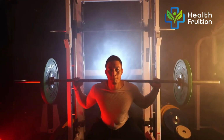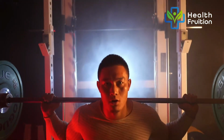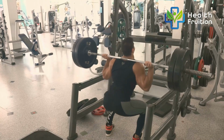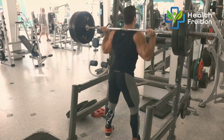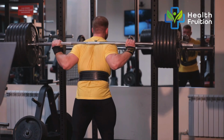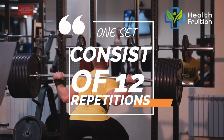Because this squat concentrates on the abdominal muscles rather than the legs, you should use a considerably lighter load than a traditional back squat. Bend your knees as far as you can while sending your glutes backward, simulating the motion of lowering yourself into a chair. Return to the starting position by applying pressure through your heels to complete 1 repetition of the exercise. 1 set consists of 12 repetitions.